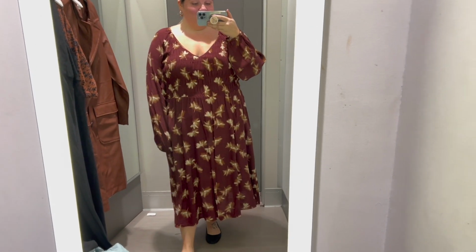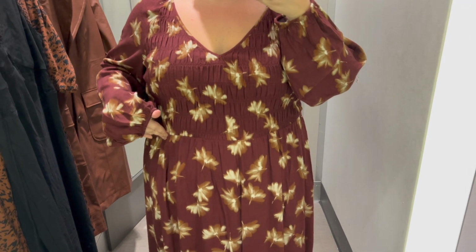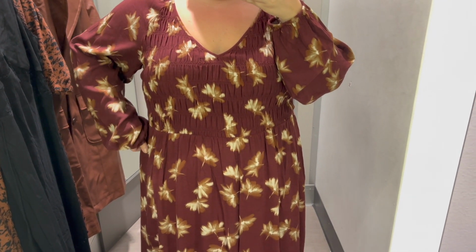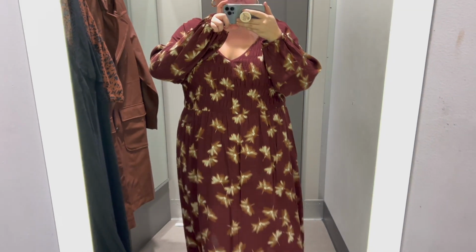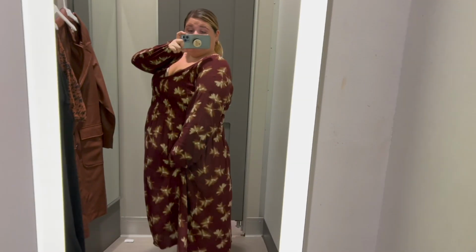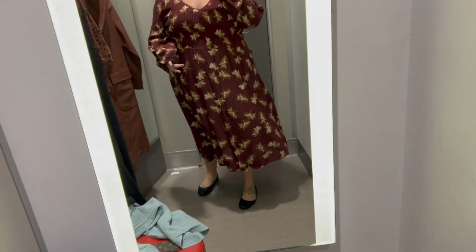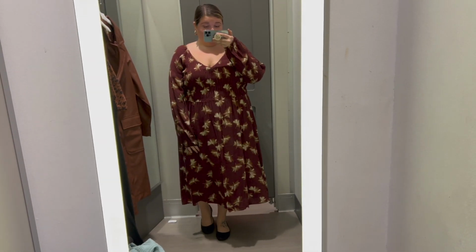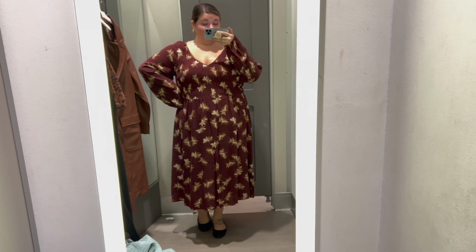This though, this is quintessential Josie fall dress. I'm obsessed with this. This is in the 2X. I do love this ruching at the top that I'm showing you all. And then the nice balloon sleeves. They're super long and oversized and flowy. So if you're self-conscious about your arms in any way, that's going to be perfect for you. Again, it has pockets and I just really love the colors on this. I think they're to die for and they're perfect for fall.